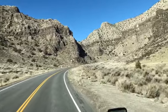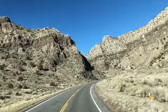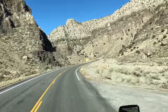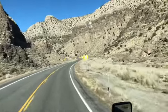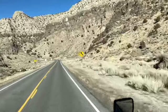Whoa! Must be pretty windy because they reduced the speed just ahead. Yeah, they reduced the road to 35 miles an hour. I'm climbing a mountain and I'm speeding right now. I'm doing 40. Speed limit just ahead.